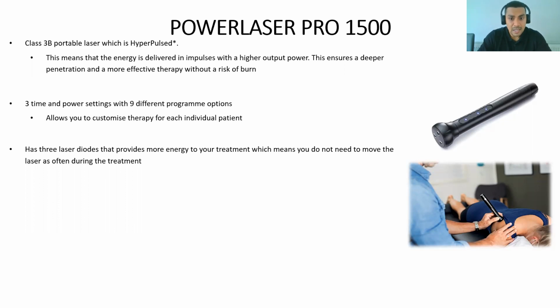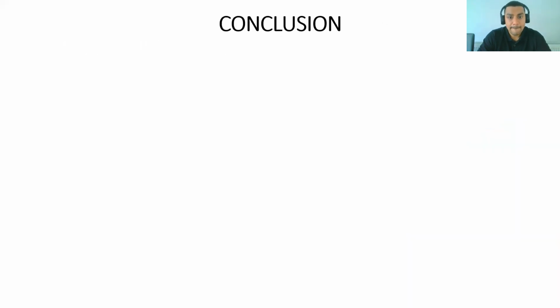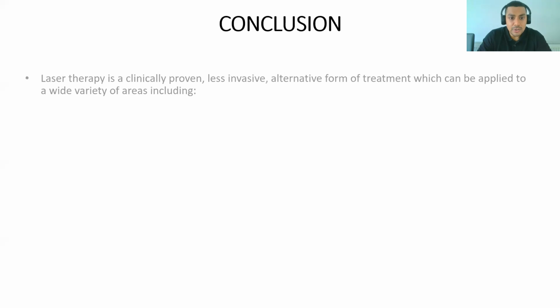milliwatt laser, which means you do not need to move the laser around as often, as you can cover a larger surface area. It's perfect for treatment for medium-sized muscle groups, as you can see the clinicians using it on the back there. It's quick yet effective treatment time compared to other LED lasers, and again has the lithium battery, which allows prolonged use. So in conclusion, laser therapy is clinically proven.